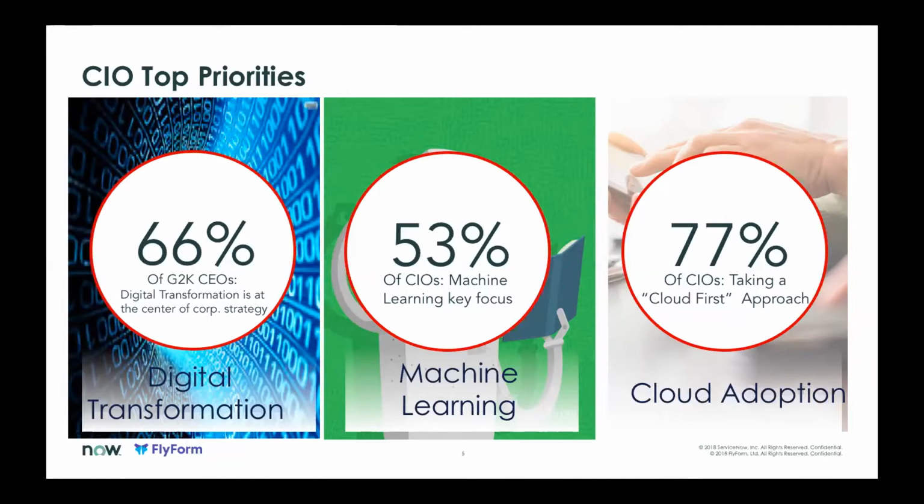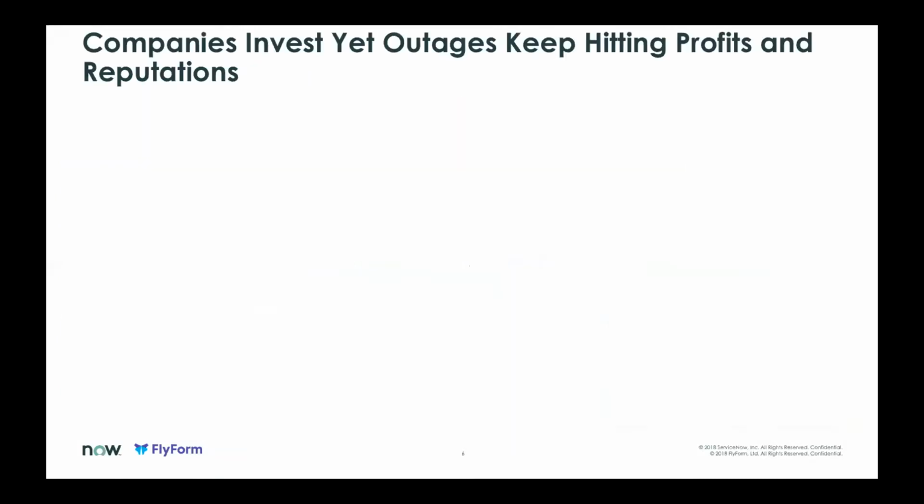So the number of CIOs wanting to do this is starting to increase, and a lot of them are already starting or well down the journey to improve the approach they take for IT and business together. And what you'll see as we go through this is it's all about being able to do this a lot quicker, a lot simpler, automate processes, be more business orientated. So not necessarily in an IT silo, but talking about how we can work better with the business.